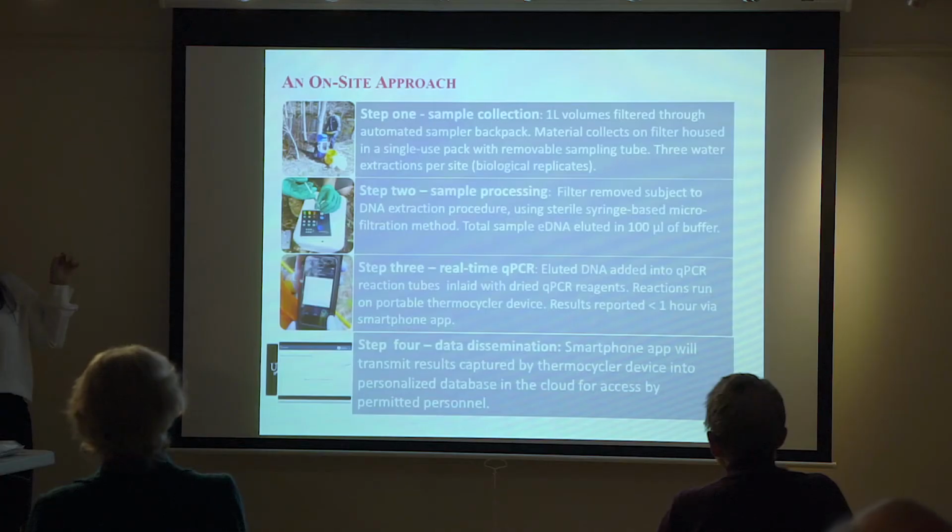So this is something that you would traditionally do by taking liters of water out, taking it to a lab, using a centrifuge to filter it down. What we've actually done is work with a company who traditionally had been developing backpacks for electrofishing, and they have now developed a backpack to actually suck water out and filter it. So we've combined this additional step for on-site water filtration with our on-site DNA extractions and real-time PCR to be able to actually test for environmental DNA right on site in the field.